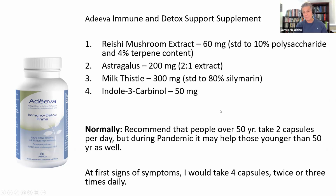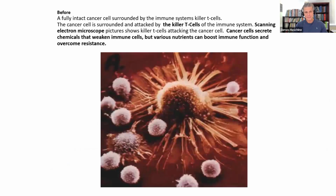So I usually recommend that people over the age of 50 take 2 capsules a day. But during the pandemic, I think almost every person over the age of 16 might consider doing that. Again, first sign of symptoms of an infection, I would be increasing the dosage.